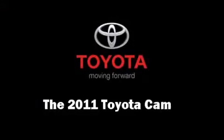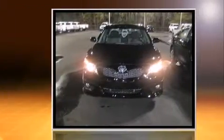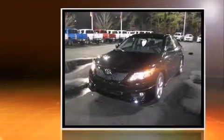You can expect a lot from the 2011 Toyota Camry. This four-door, five-passenger sedan will allow you to take command of the road with confidence. It features an automatic transmission, front-wheel drive, and a 2.5-liter four-cylinder engine.